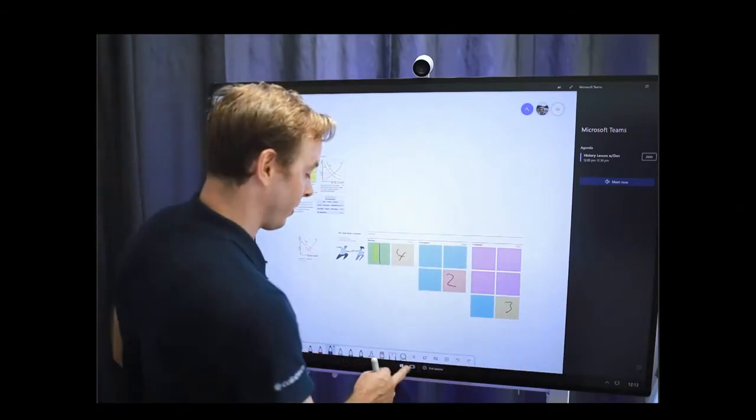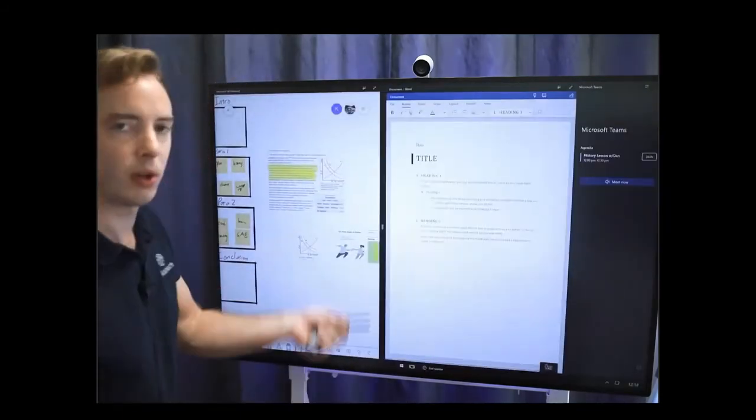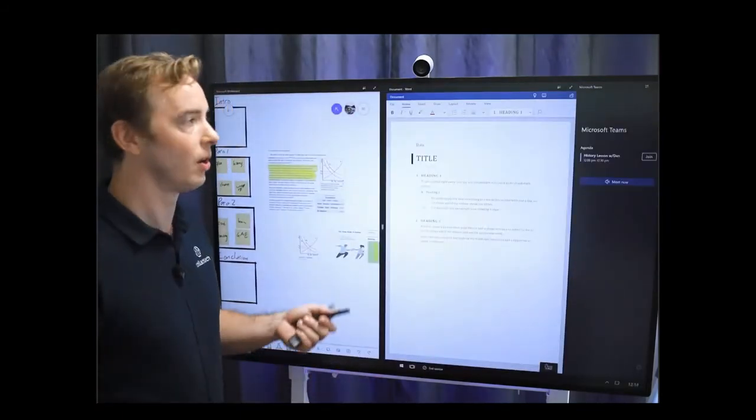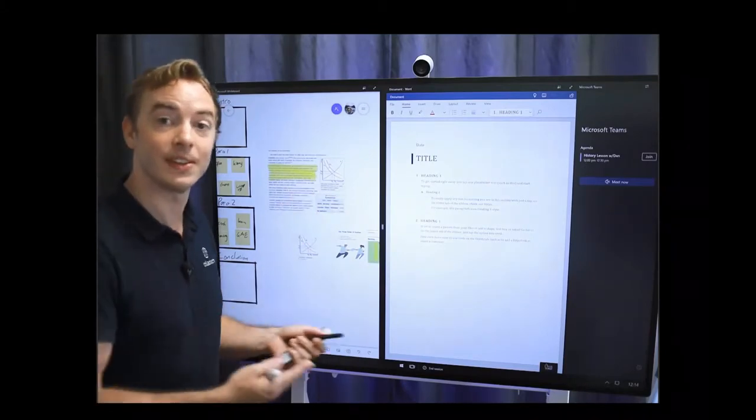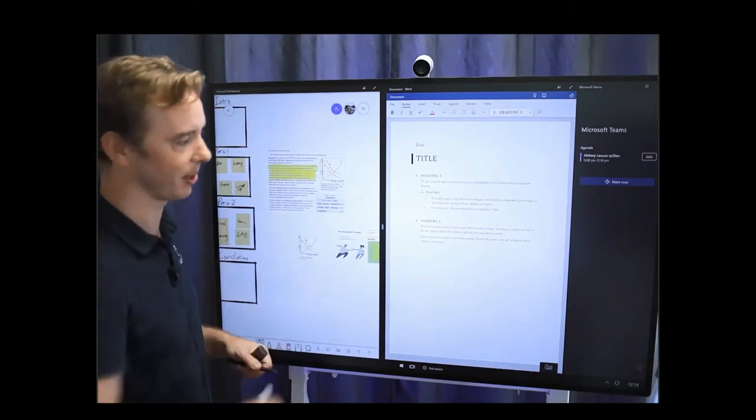Students can then move on to the next phase, where you can start to author things. You've got the full Office suite here. These are Windows 10 devices. So I can jump onto Word, I can pair the Surface Hub with something like a Bluetooth keyboard, so ergonomically I can sit down and type out my assignment.